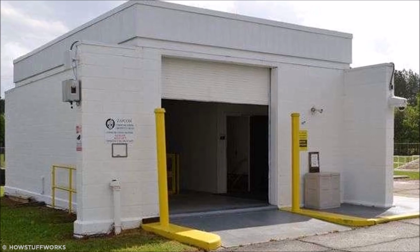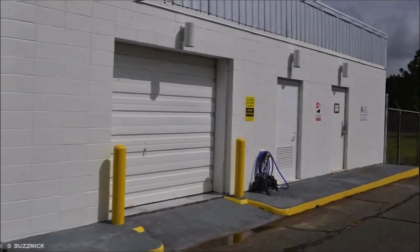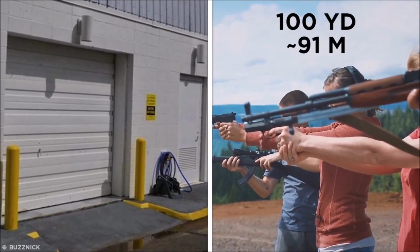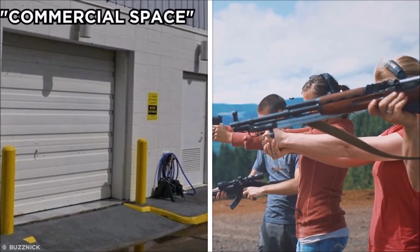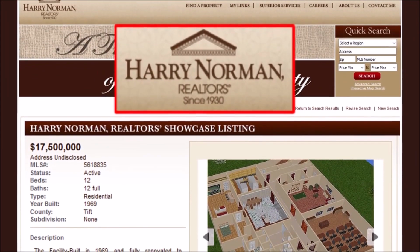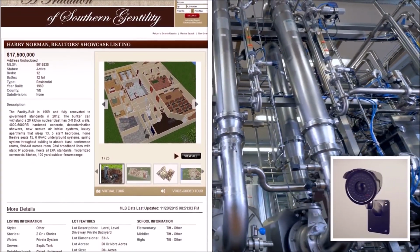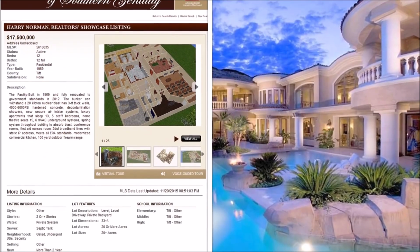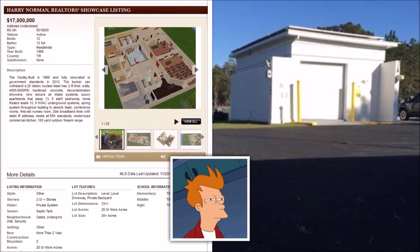After all, for such a small seeming facility, what makes an entire caretaker house necessary? Well, it gets even stranger, because the grounds also feature a 100-yard firing range for up to 4 people. Slightly out of the ordinary for a so-called commercial space, right? Scanning the property's recent listing from Harry Norman Real Estate reveals there's also a private water system and CCTV security. And considering the realtor is usually known for buying and selling luxury sporting properties, not small commercial buildings, it's obvious that all is not as it seems.